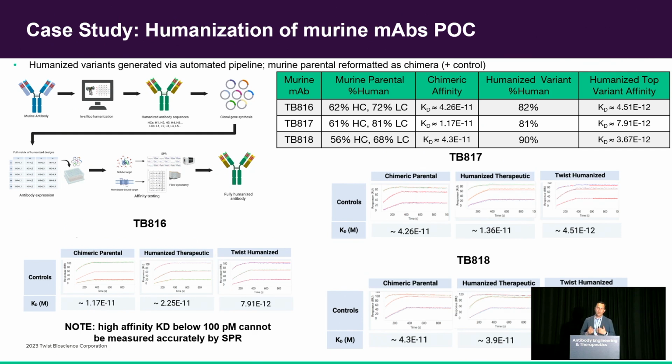Just a little bit of case study data around our humanization pipeline. This just shows you 3 examples. We took 3 clinical humanized antibodies. We went all the way back to the parental mouse antibody and then rehumanized it, and then compared our best humanized candidate to the candidate that was currently in the clinic. And in all 3 cases, we were able to get a humanized candidate that rivaled the affinity of the original mouse antibody. We've continued to do this for our customer projects, and almost every time we've gotten really close to the final candidate. In some cases, again, I don't know exactly why this is, we actually get improved affinity over the parental antibody.